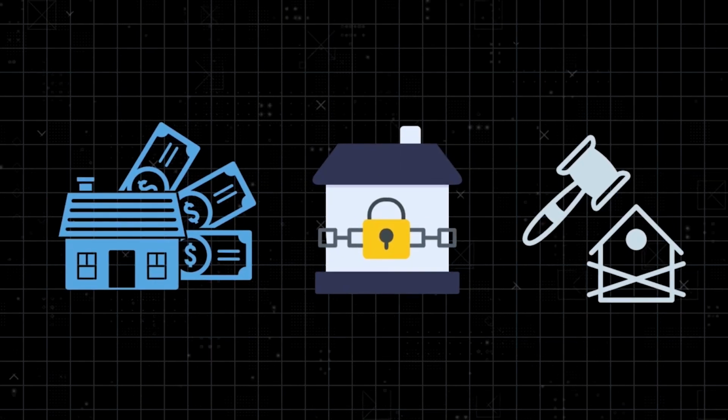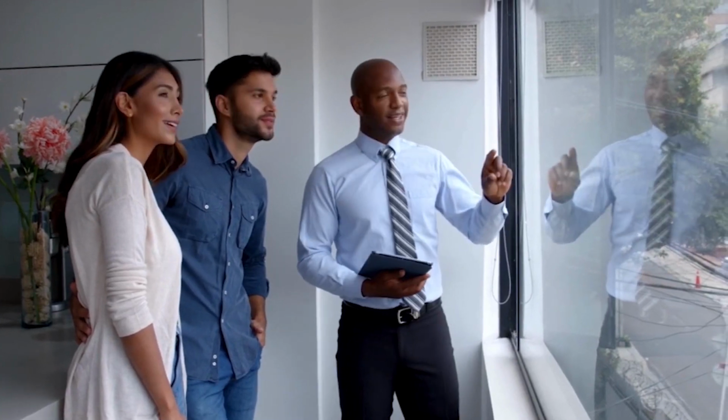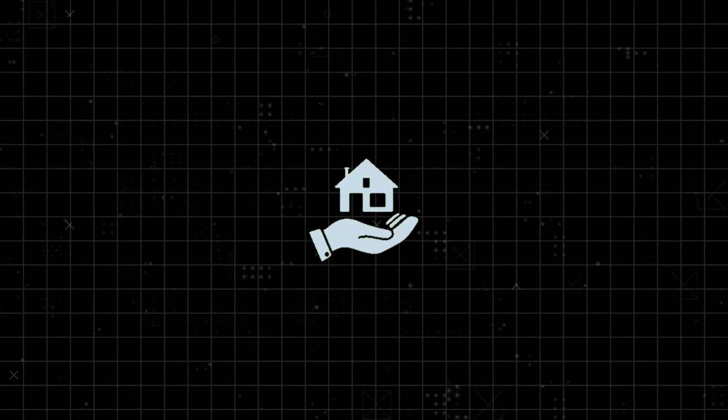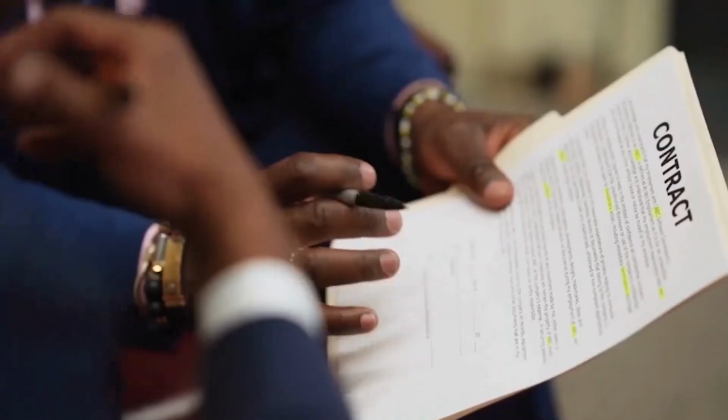Repossessed houses can be the best ways to get an incredible deal on a piece of real estate, whether you plan to live in the property or you plan to use it as an investment property. But the world of buying repossessed properties can be a little complicated. It's filled with legal jargon.